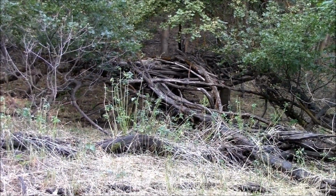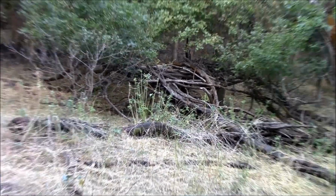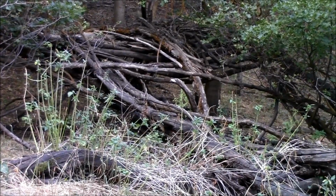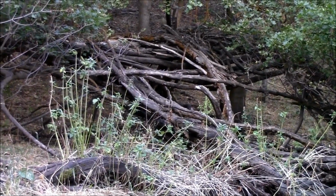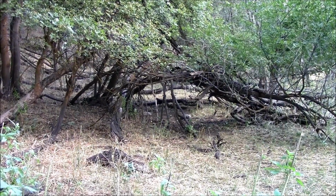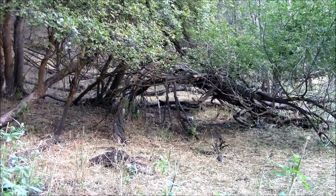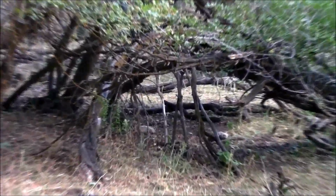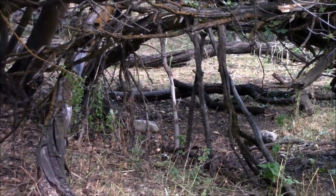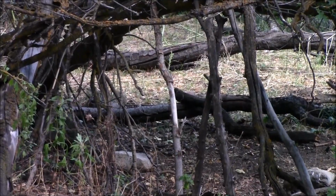This is not far from where the teepee structure that I saw yesterday is located. Here's what it looks like from somewhat the other side. You can see all these sticks lined up here. Maybe pine boughs that were leaned against those to create some additional warmth.